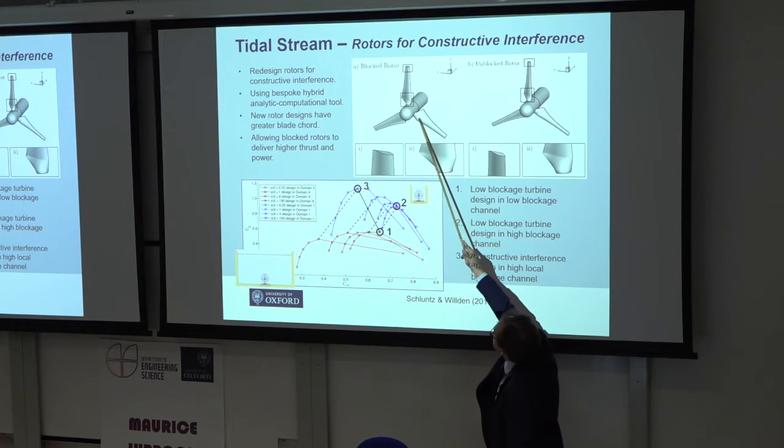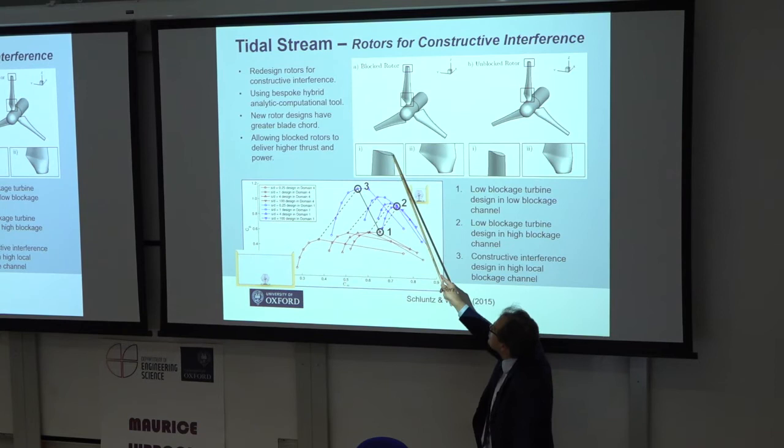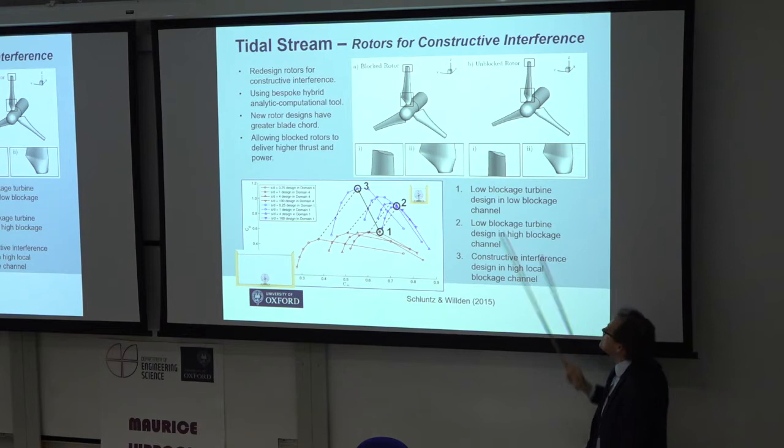This is what we call a high blockage turbine, or a constructive interference turbine, and it really just has more chord. Compared to an unblocked turbine, you see it's a much smaller chord here, both at the tip and the root. It's retwisted as well, and it has to be highly evolved in the design to get a turbine like this that can actually present more resistance to the flow and therefore generate more power.